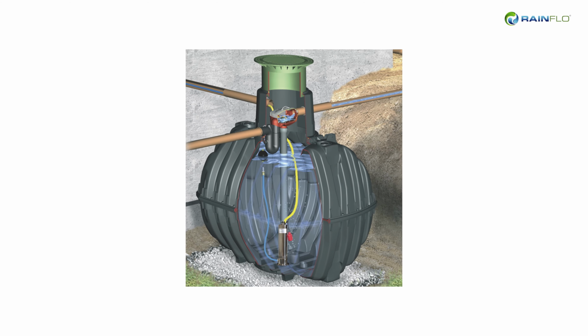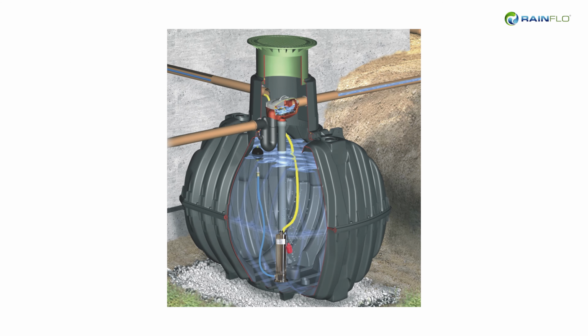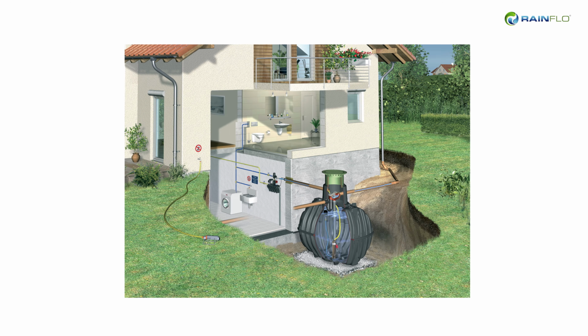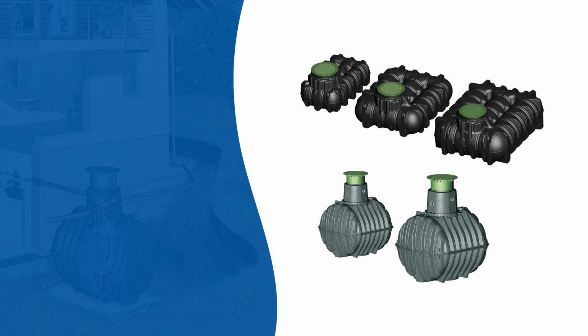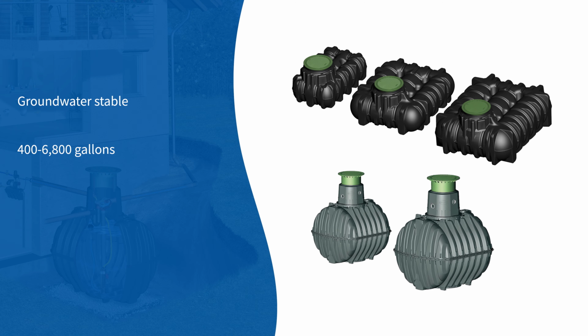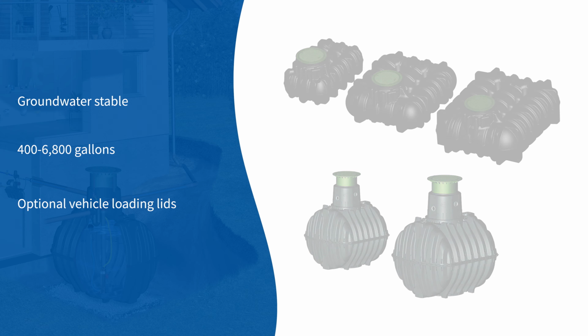RainFlo underground systems feature selected premium components for optimal performance and include water storage, filtration, pumping, and hardware. Simply install the components and connections with self-supplied PVC. The ultra-high-strength groundwater stable tanks are available in 400 to 6,800 gallons. Optional vehicle loading lids are also available.